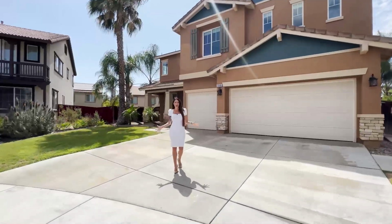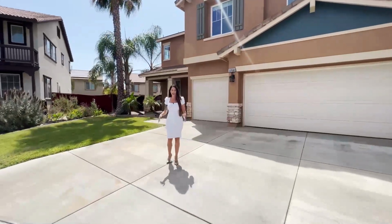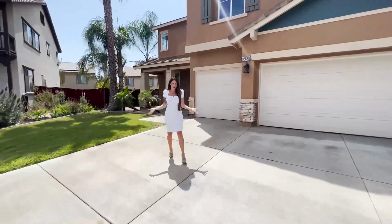All right, what I love about this community is it has no HOA. It's super quiet, it's super private. You're in the Menifee Union School District.